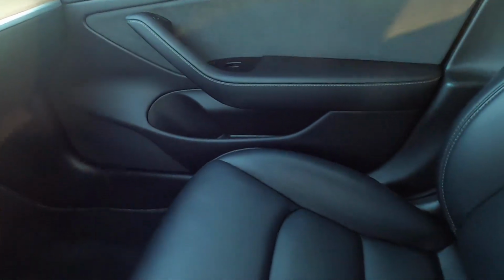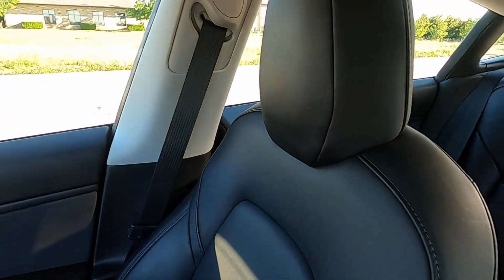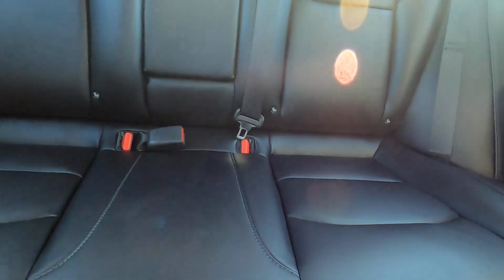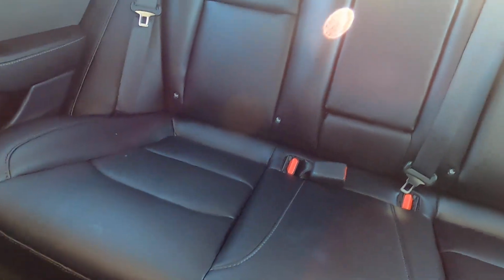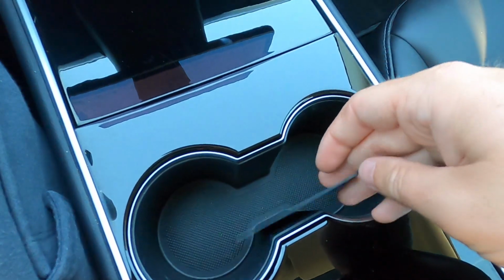Passenger door panel looks flawless, as does the front passenger seat. The rear seats are also perfect. The car really does look brand new on the inside. The cup holders are flawless. No dirt, grime, or spilled anything in there. It looks really clean.